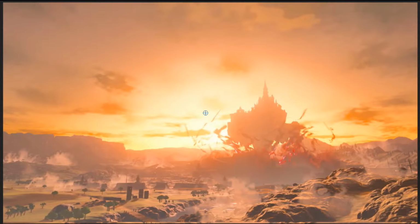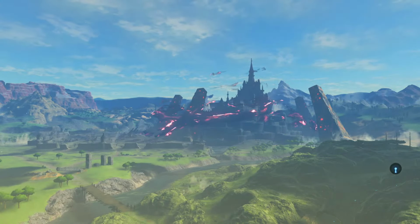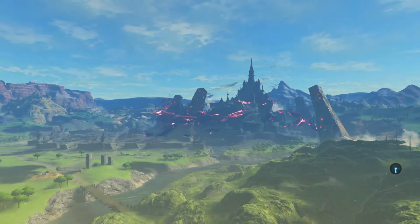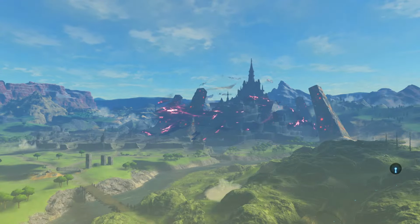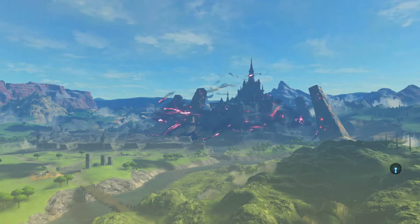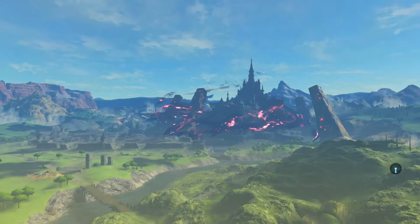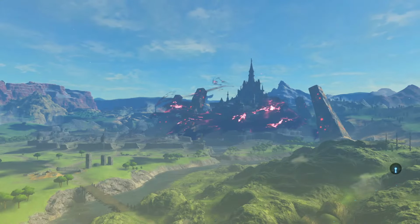So, just going back and forth, we're just going to wait for the lighting to take effect here. Just going to kind of chill with this in the background, look over what's there, what isn't there. Obviously, the malice is all gone. And the majority of these stone structures that were built before the Great Calamity are still standing.